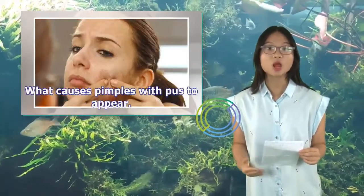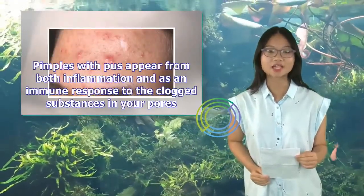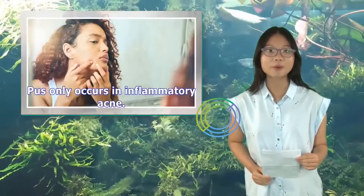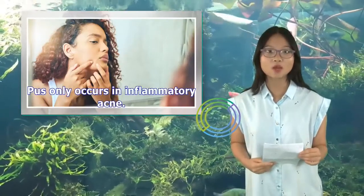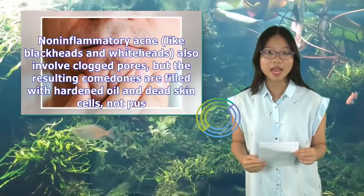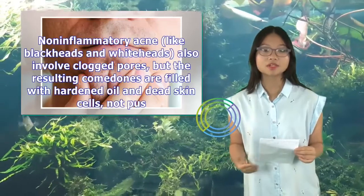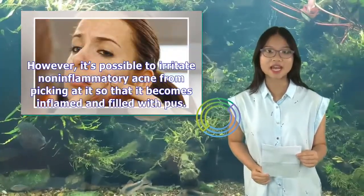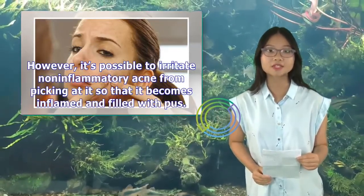What causes pimples with pus to appear? Pimples with pus appear from both inflammation and as an immune response to the clogged substances in your pores. Pus only occurs in inflammatory acne. Non-inflammatory acne, like blackheads and whiteheads, also involve clogged pores, but the resulting comedones are filled with hardened oil and dead skin cells, not pus. However, it's possible to irritate non-inflammatory acne from picking at it so that it becomes inflamed and filled with pus.